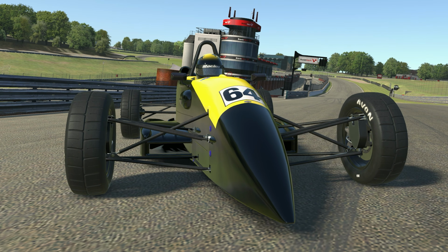So we're here at Brands Hatch, Indy, possibly the perfect track for this car. Now firstly, before we actually go on track, I'll just show you the garage screen. There's not many things that you can change in here, so setup isn't going to be that important. So you can see there, not really a lot to change. Let's jump on track. Give you a listen to it first.